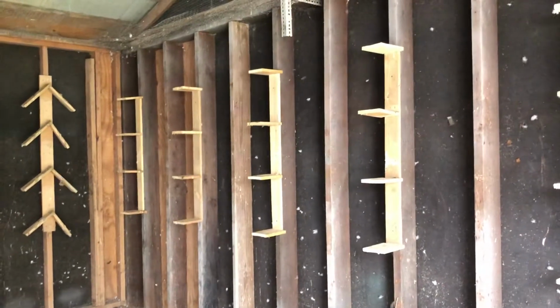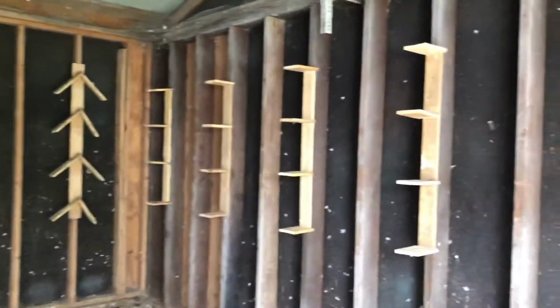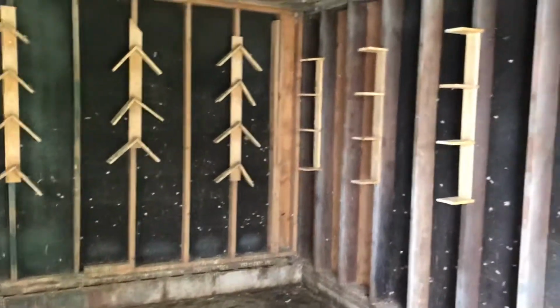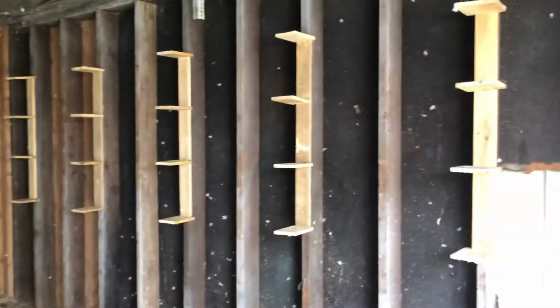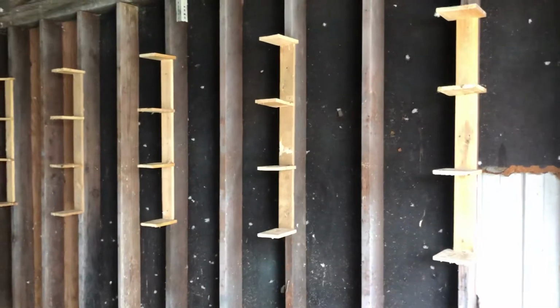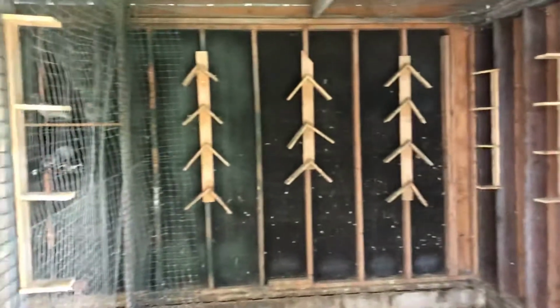Just wanted to give a quick update. This is my young bird side. As you can see, there is no one in the loft. They are all out flying. This is the third time I've let them out. They're not routing yet. I think I have 24 birds that I'm letting fly. The rest of them I put back into the breeding program. But as you can see, they're all out.